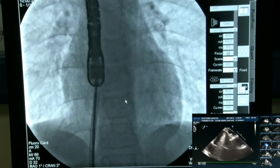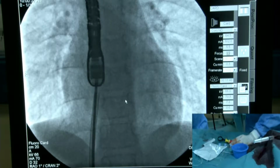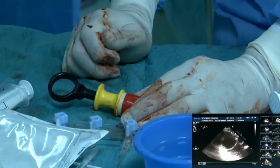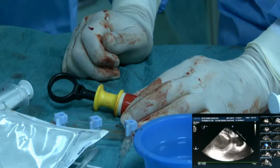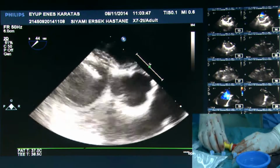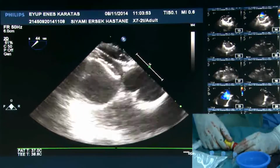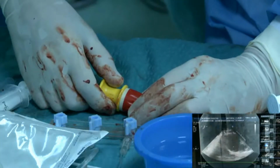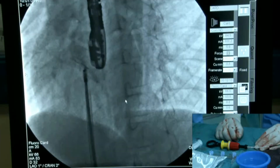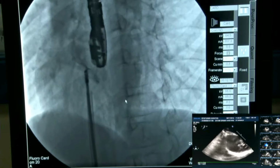Well, excuse me, why don't you use a LAO fluoro projection? Because the device is exactly superimposed with the TOE. We don't see anything on fluoro. Do you agree with using a different fluoro projection? Yeah, now it's LAO. We see the echo now. We see your hands and echo. Can you see both echo and fluoro? Okay. Oh, that's much better. Yeah, thank you.